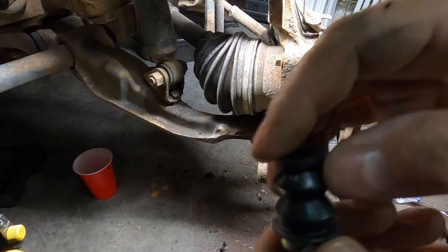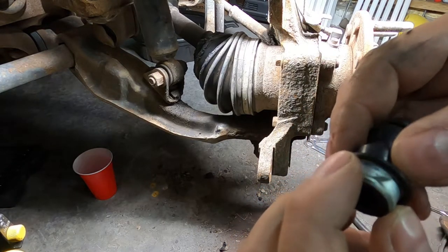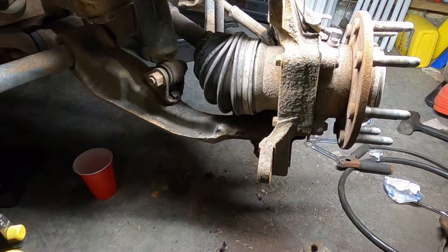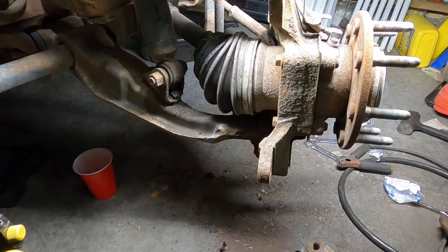So this is a replacement. You can see that it's got this silver lip and it presses down and there's threads inside here. And basically what happens is your slide pin, so you can see mine here is all gross, so I'll just do a quick clean on it.